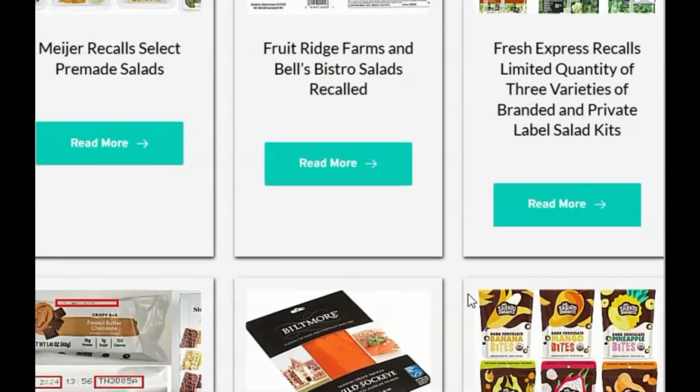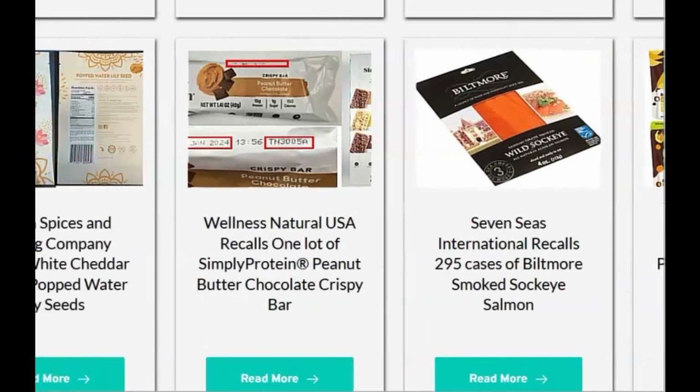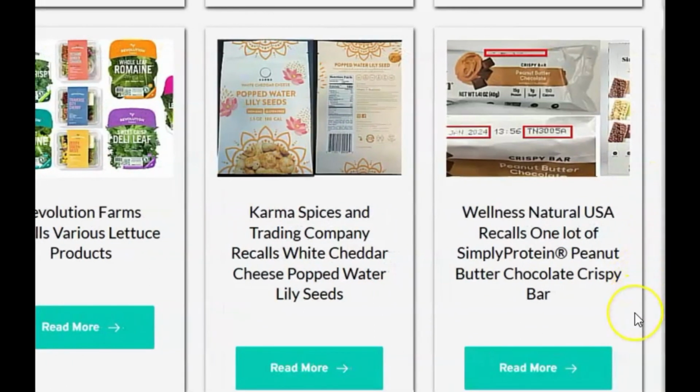Oops. Let's see here. Smoked sockeye salmon. You can see the labels here. Another one. Karma Spices and Trading Company recalls rice, white cheddar cheese, popped water lily seeds. And then we got chocolate crisp, peanut butter chocolate crisp bar.